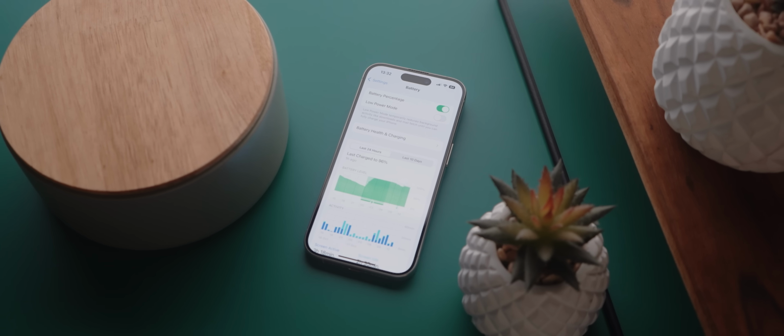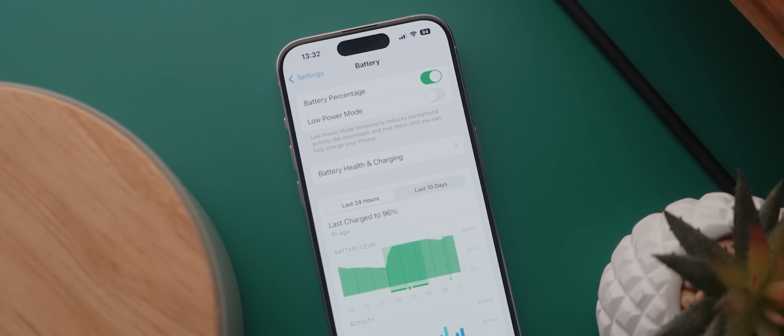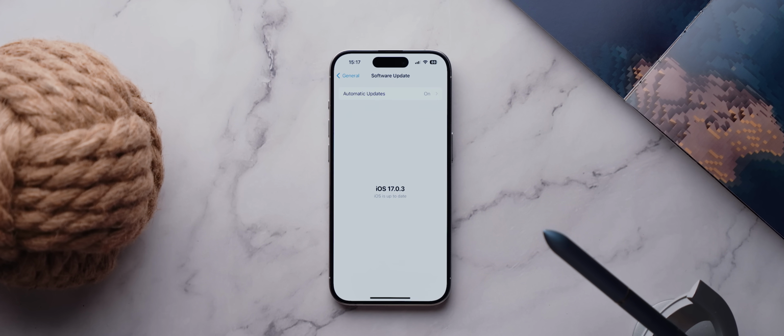Oh, and side note, I've not experienced any of those overheating or heavy battery drain issues with my unit, although apparently those were mostly addressed with the recent 17.0.3 software update anyway. But thought I'd mention it in case you were interested.